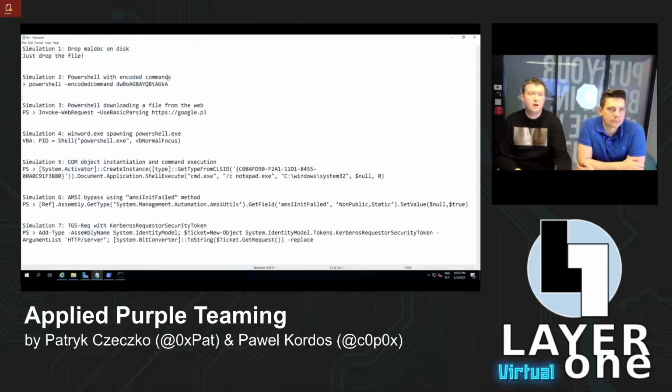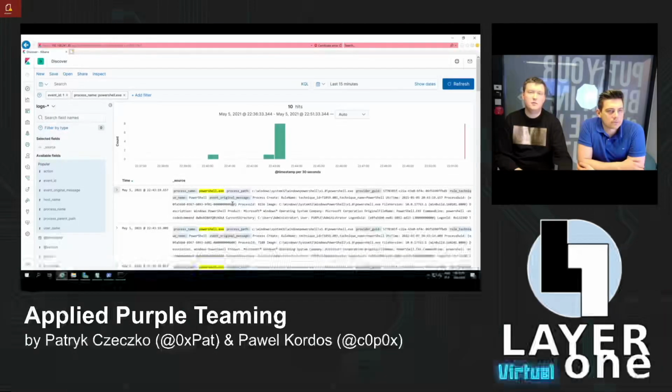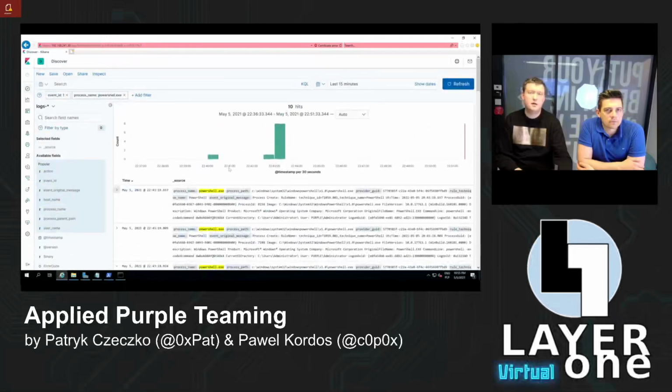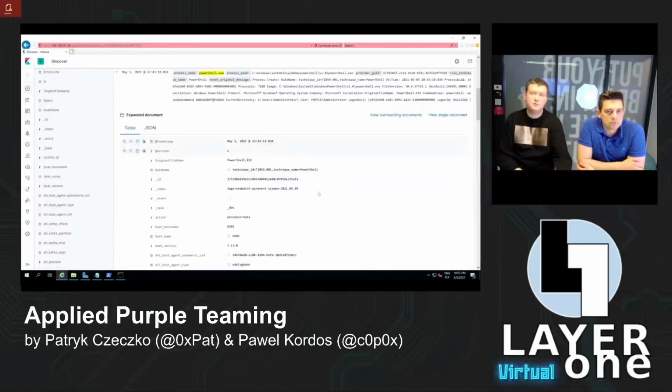All right. So let's go to the second TTP, which we previously identified, and this second TTP would be PowerShell with encoded command. So we're gonna launch that on our machine, and this is a very basic "who am I" command, as you probably see. And if we now go to our Kibana tool, we can filter those kinds of requests. For this, we used first the event ID, which is process creation, and then we looked for the process name, which was, as you remember, PowerShell, and we got a couple of hits, and this one is pretty much it.